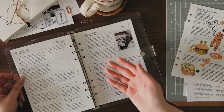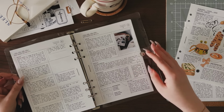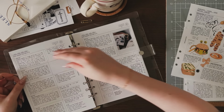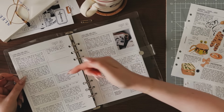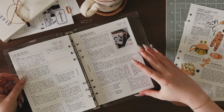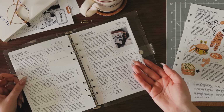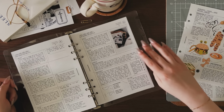I just like having that broken up space to work in, I guess. It's something I kind of always come back to. I don't want like a whole page. I like having like little boxes. I just think it makes things nicer to look at and easier to work in. It's less intimidating. So I keep coming back to it.